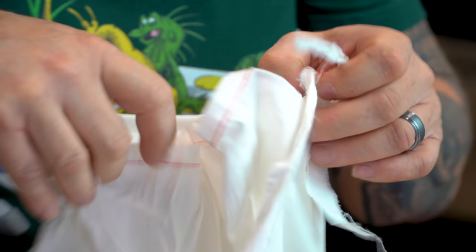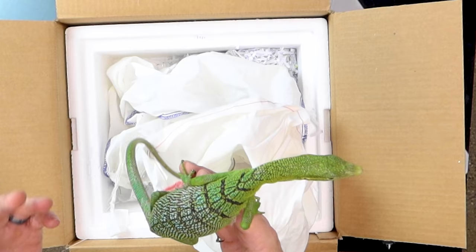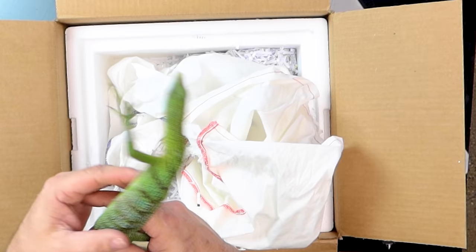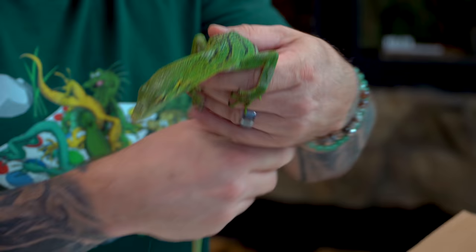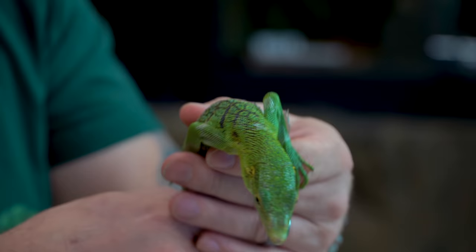Let's go ahead and look at the female. And like I mentioned, I believe this is the female. Let's go ahead and get her out now. You can tell she's got a little bit different body structure, and she's a little bit fatter down that midsection, which is kind of typical of a female, a little bit smaller as well. Absolutely stunning. That male was ridiculous, but the female is absolutely gorgeous as well. So I am so excited to get these guys set up later on.